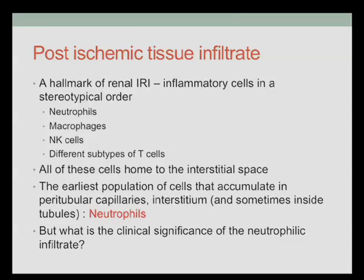Now, one of the hallmarks of renal ischemia reperfusion injury is the influx of inflammatory cells in a very stereotypical order. At the beginning, you see neutrophils pretty much go in. At later stages, one sees macrophages, different subtypes of T cells, and NK cells as well as NKT cells. All of these cells are homing to the interstitial space, but the earliest population that we see are neutrophils. A lot of the assays that we use to look at the severity of ischemia-reperfusion injury include the assays, for example, for myeloperoxidase, which can be a marker for neutrophils.